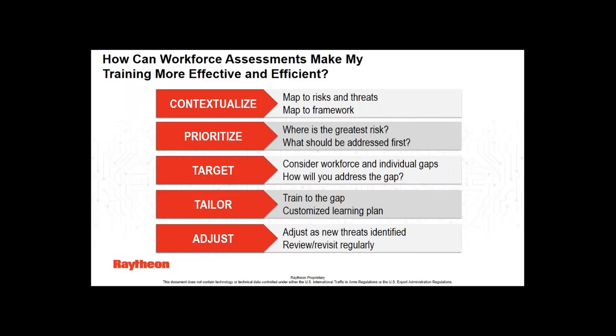And then once you've planned that, you want to tailor your interventions for efficiency. Make sure your training program is training to the gaps. Develop customized learning plans so that individuals have requirements for what they need to learn, as well as optional things they can learn as well. But all this allows you to make your training solution as efficient as possible. And then finally, you want to make sure your plan is dynamic. You need to be ready to adjust as new threats are identified.